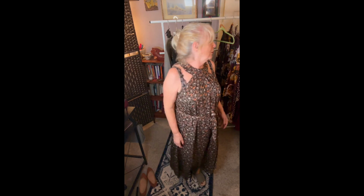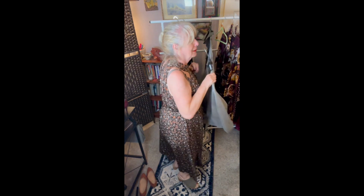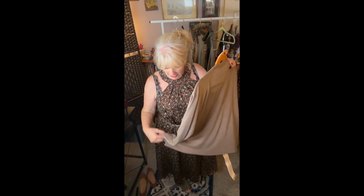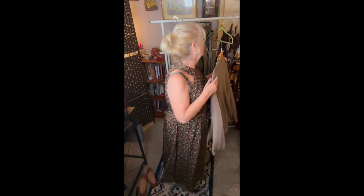So I paired this with this nice Soma bra, just absolutely gorgeous. This is charcoal gray, and this bra can go with just about anything. I love this dress like that. This charcoal gray can be worn with this, or this. Anything that has chocolate can go with the charcoal green gray. So this is very pretty.